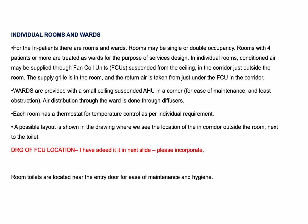Some outpatient consultation rooms have particular requirements also, which have to be serviced. For example, a dental consultation room will require water supply and drainage. A cardiac consultant will require specific requirements for electrical power.